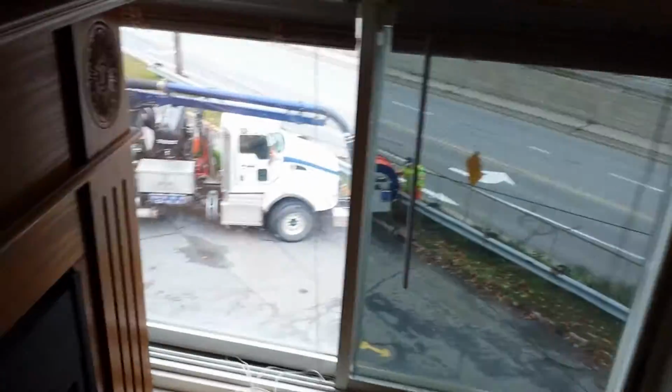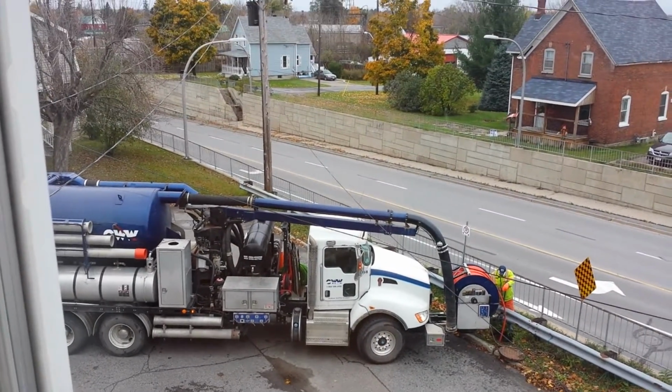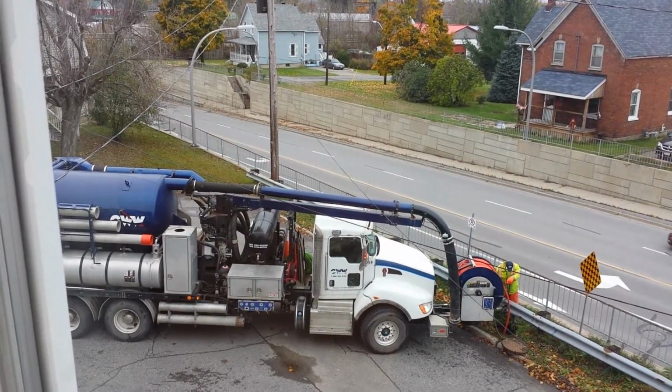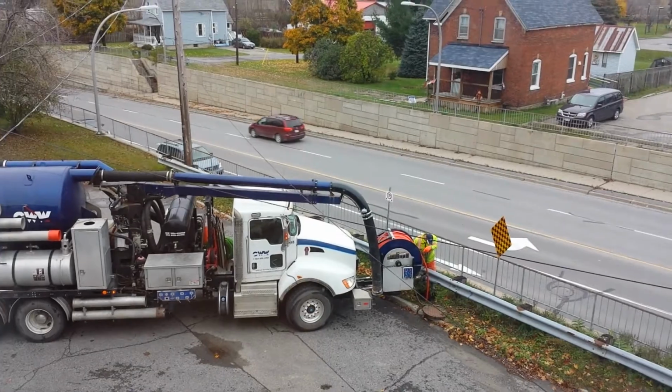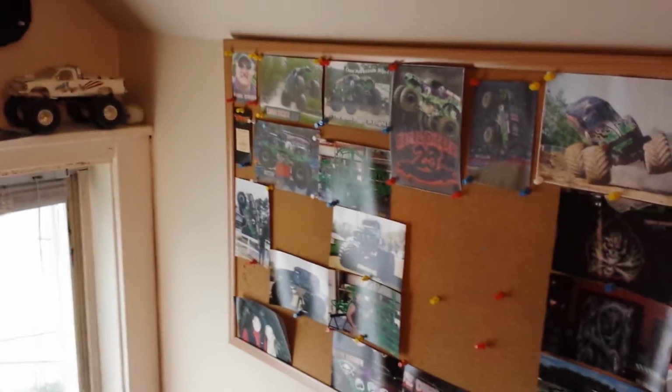So this is the 3rd floor of my house. This is the view from the 3rd floor. Guess I have a sewer truck sucking outside. But there's a lot of gravedigger, a lot of vacation items that we keep.